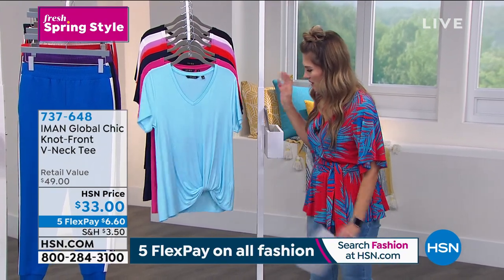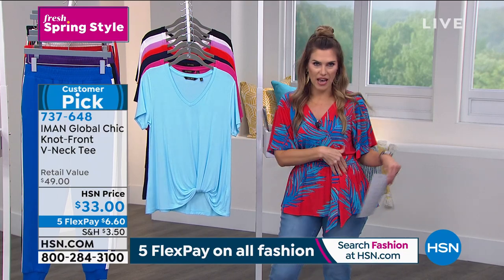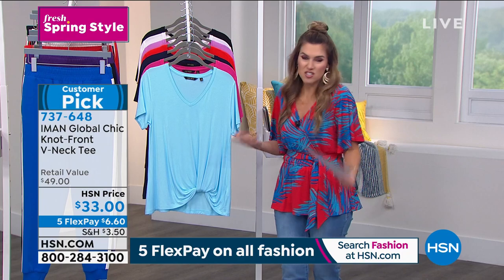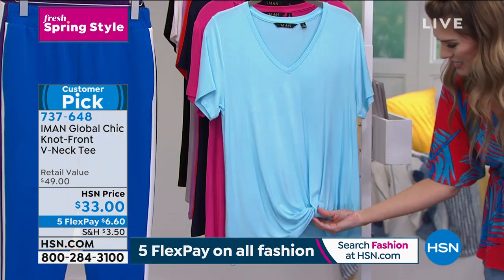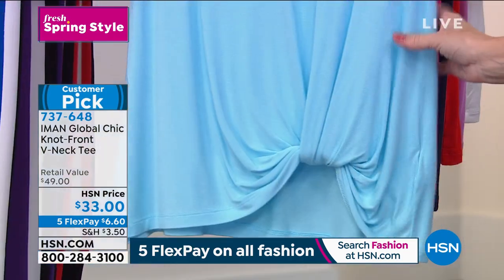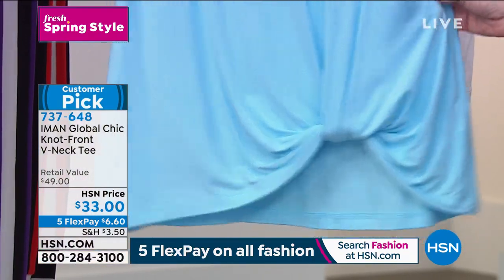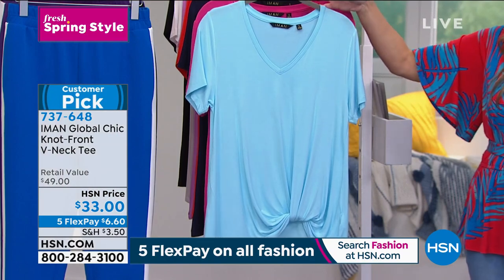This one I have a special affinity for because if you see me on air, I'm always trying to do the half tuck, right? And sometimes it doesn't come out right. Sometimes it just doesn't look good. This is already done for you. You've got this great little pre-done knot on the left hip area in the most beautiful, soft, cool, buttery stretch jersey knit fabric, customer pick, and a nice upgrade to your current maybe basic tees.